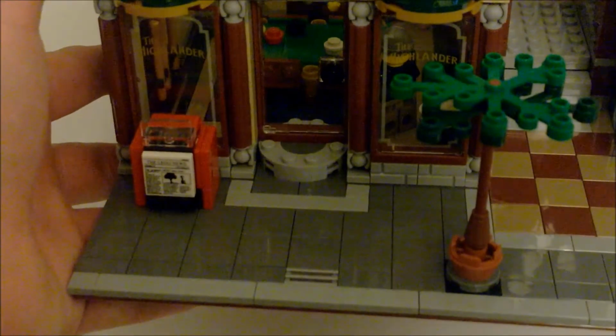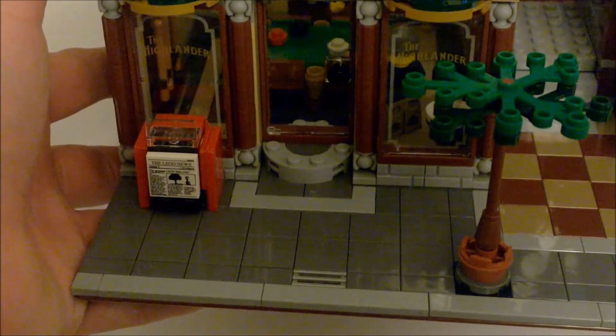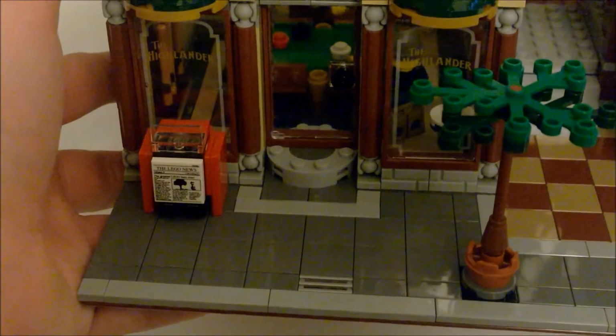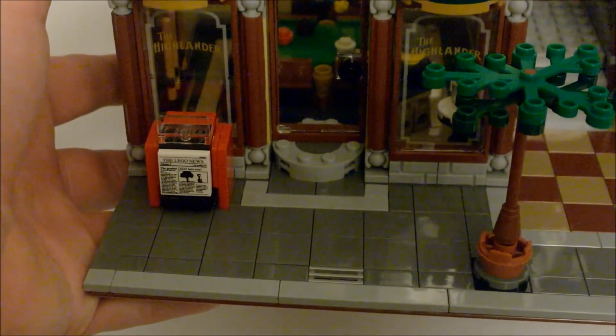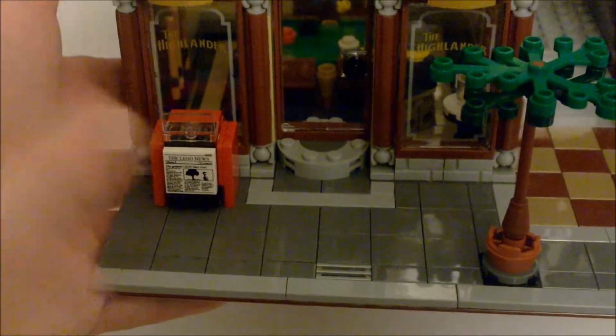Going back to the front of the building now, this is back on the pool hall. This bit, I saw it on the box and I thought, oh, they're going to be transparent stickers put over the windows. No, these are printed bricks. I don't think I've seen it before, print on an actual clear brick.